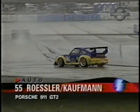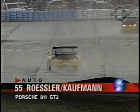One of the GT2 Porsches here spun. That's the Rossler Kaufman Porsche number 55.